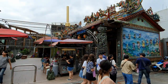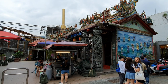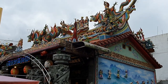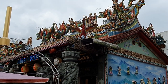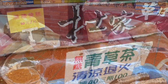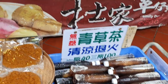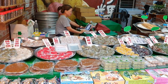Every town in Taiwan has one of these temples. They've always got such an elaborate design on the roof. They're pretty cool. Some kind of brown sugar cakes, flat cakes, grass jelly drink. It's very good in the hot weather apparently. And then there's a whole bunch of different kinds of traditional Taiwanese cakes that I really like to eat.